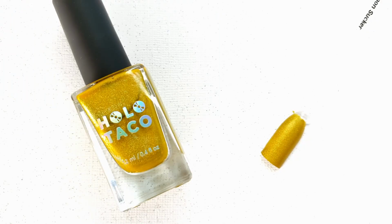Next is pretty much the only yellow holo I have in my collection that does not come off as gold to me, and that is Holo Taco's Lemon Sucker. When I paint any other yellow holo that claims it's yellow, I just feel like they're either a soft gold or just a gold and then somebody called it yellow. Even with her Lemon Spritzer in the Pastel Rainbow collection, to me that one just leans a little bit more gold, I guess. Maybe I'm not seeing it right, but either way, I do like this.